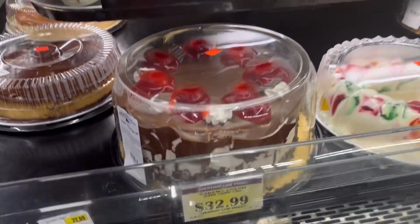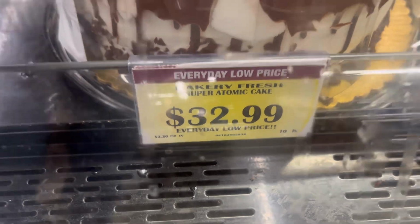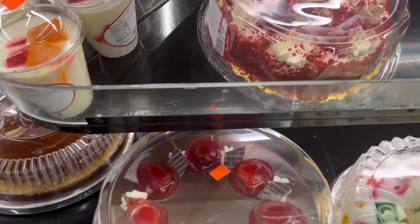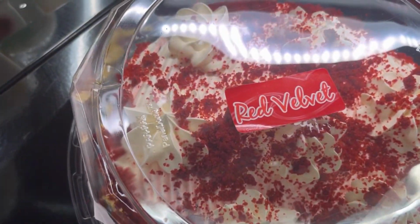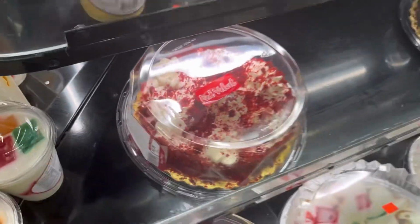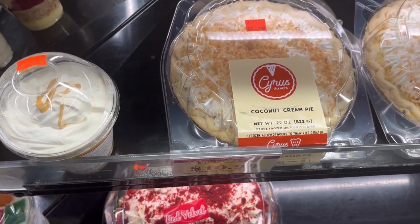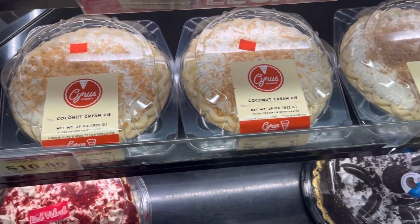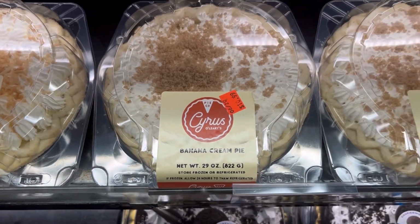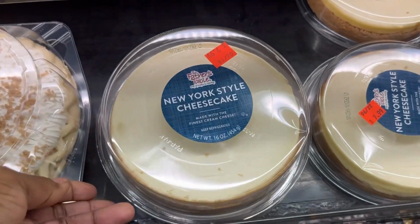Desserts. Cakes. $32. Well, $33. I don't know. I had to make my own cake. Red velvet, that look good. Well, how much that one? $12. I don't know how it tastes now, so I can't vouch for that one. Coconut cream pie. I don't eat pies, y'all. And this is a banana cream pie. They look good, but I just, not me.